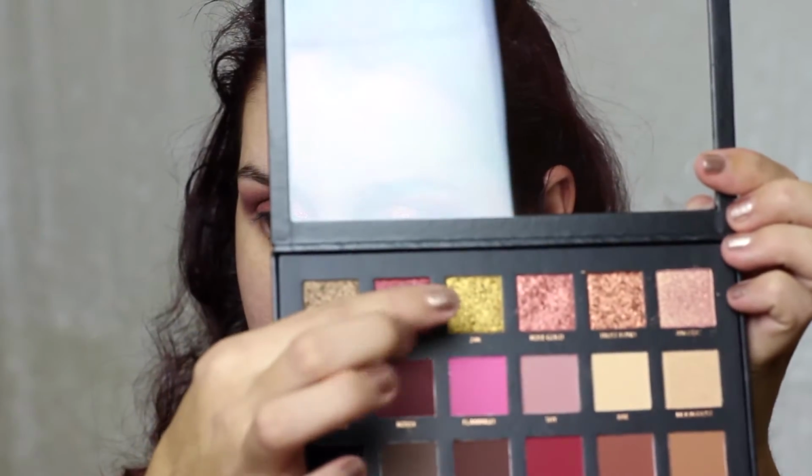I'm going to take a little bit of this one, that super gold one. It's called 24K. So I'm going to take that on my ring finger. And, whoo! I'm just going to tap it. Oh my god! You guys, I am freaking out over this eyeshadow palette right now. Oh my gosh. Okay. That's amazing. It's a chunkier glitter, obviously you guys can see, but it's not getting in my eye or anything.